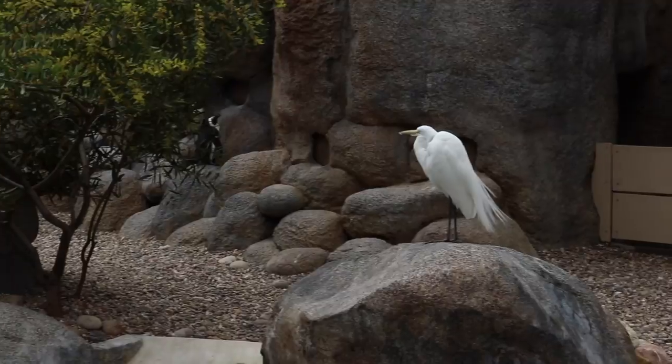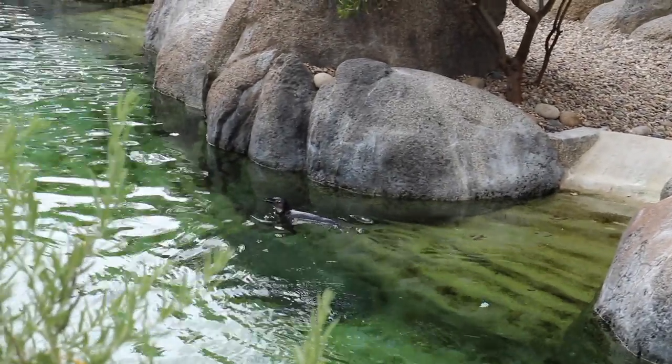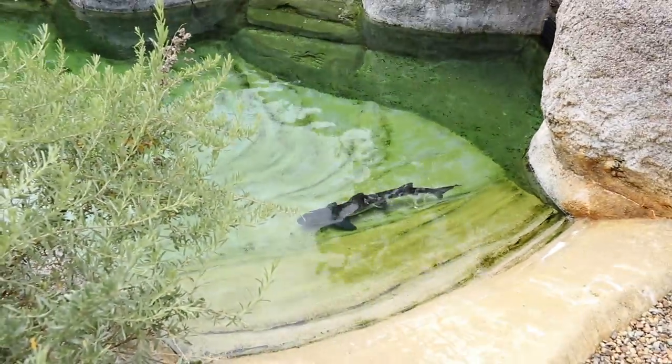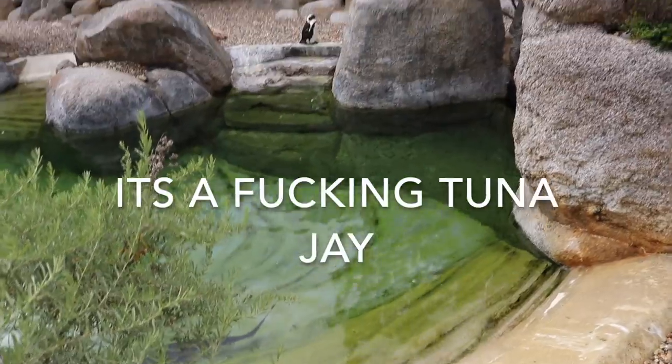These guys are cool. There's also a native little stork hanging out. Yeah, a whole bunch of little penguins. One guy swimming right there. Do you see him? Couple right there. Leopard shark. That's cool. I see a tuna!